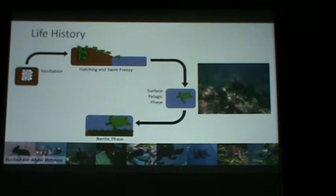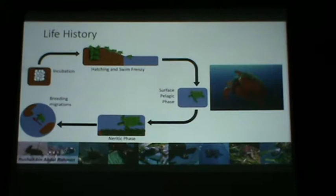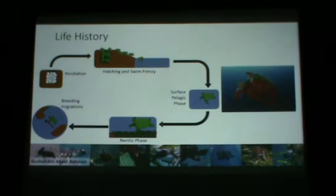Once they've eaten a lot and they have enough energy stores, they will start spending Valentine's Day a little early, a little late, whichever one. But before that, they will make those migrations back to where they came out of their nest from.